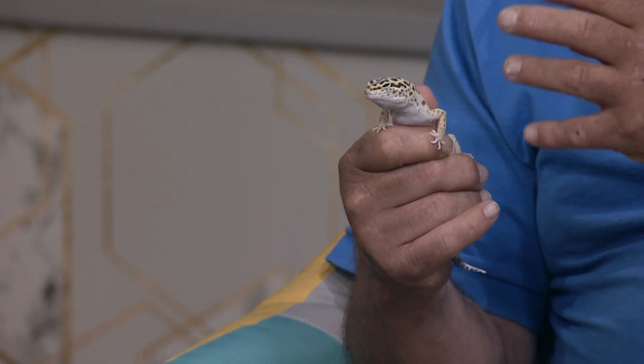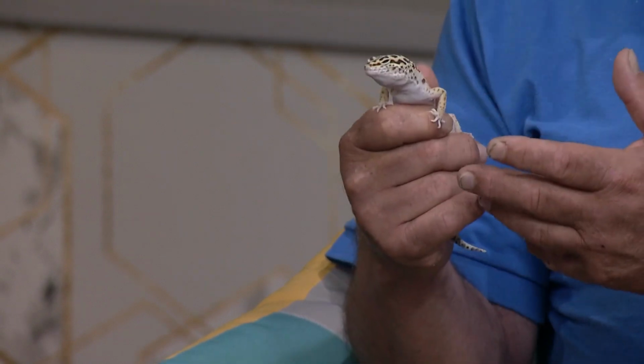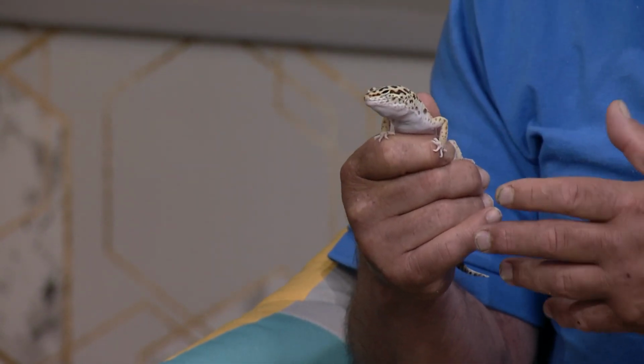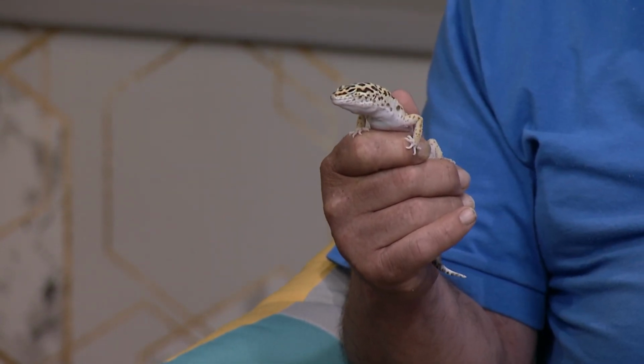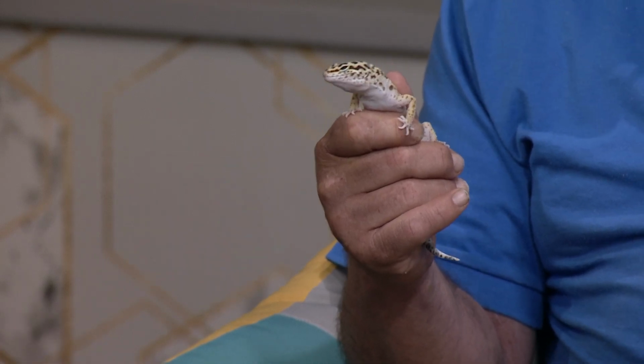The one reason that we don't recommend them all the time is because they are small. So for a small child, you might have problems handling the animal. But again, with mom or dad helping, it's not a problem. Then all of a sudden you're like, where's the gecko? Oh, there he is in the laundry. We get those calls. Yeah, we got our gecko's under the stove. What should we do?